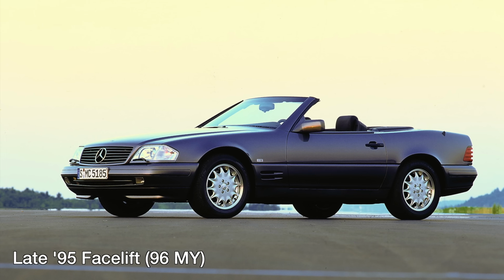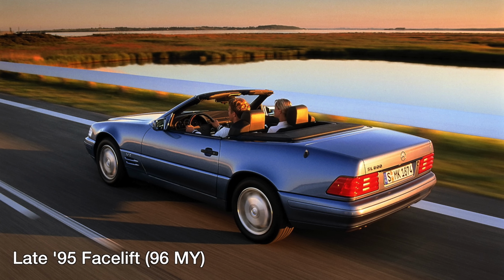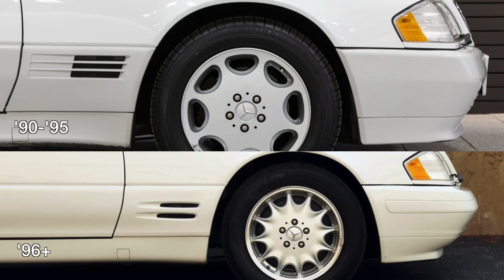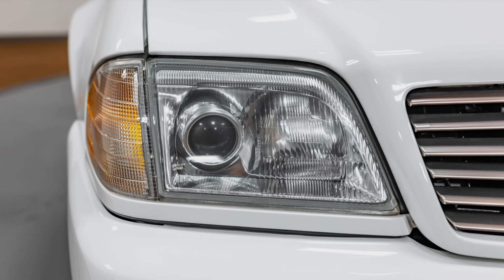In September 1995, big changes came for the R129. This was the first facelift of the car, and it would be for the 1996 model year in the US. The front and rear bumpers were redesigned and now painted body color. The side vents were also changed. The taillights were also updated, and the headlights were updated with xenon lamps for the SL600, but these remained optional on other models.